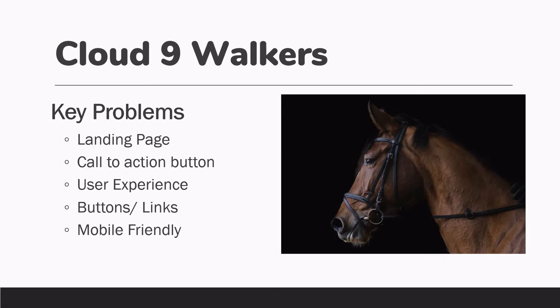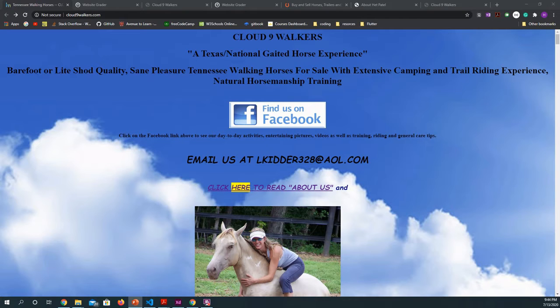Coming back to the frightful site, these are some of the problems I discovered with the site. The landing page is cluttered and hard to follow. The call to action button present on the home page says find us on Facebook, which has an incorrect link. There are multiple fonts used with no visual hierarchy.